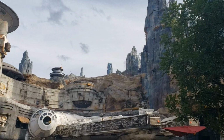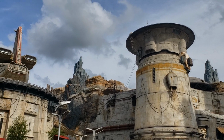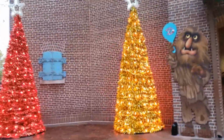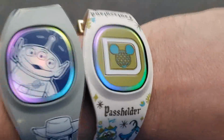I just haven't had the time since I only started recording the MagicBand Plus functionality towards the end of August, and it's been holiday season since the last video. The attraction I mentioned before is Muppet Vision 3D. As of right now, that is the only non-Disney IP ride to have any MagicBand Plus functionality.